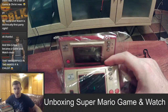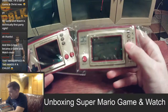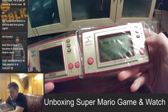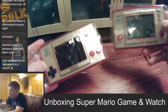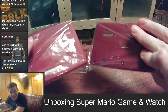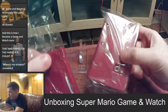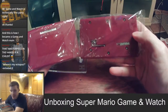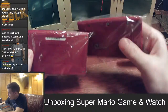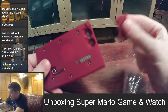Look how close this is. Aside from the D-pad, this is the same thing. It's exactly the same. Oh, the buttons are the same. The back is the exact same color. The screws are different, but whatever. It doesn't have a kickstand either. So new, old, new. This one uses batteries, obviously.